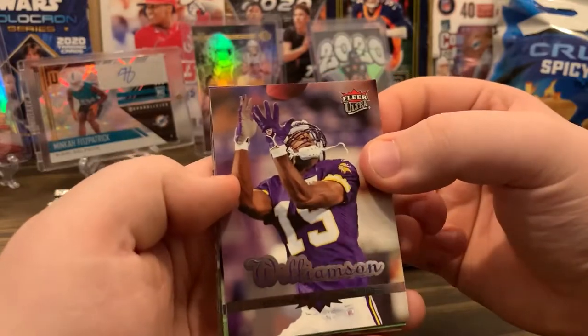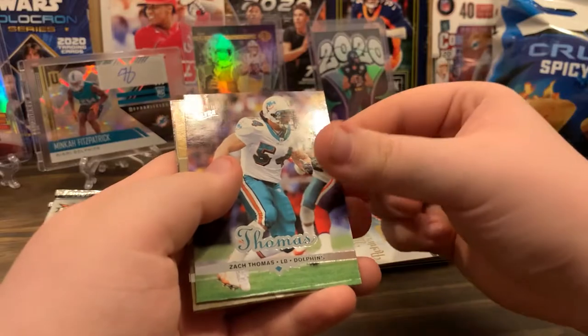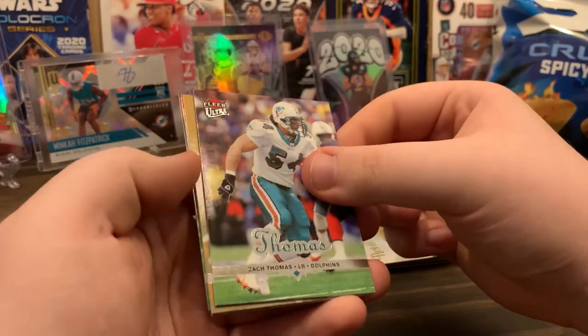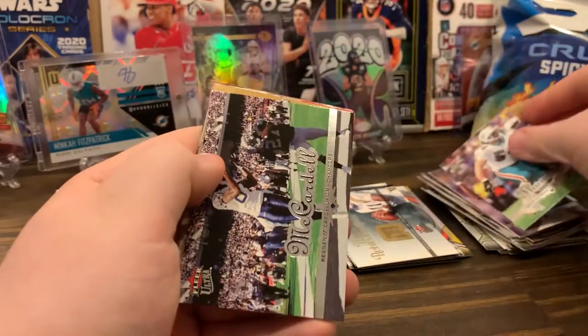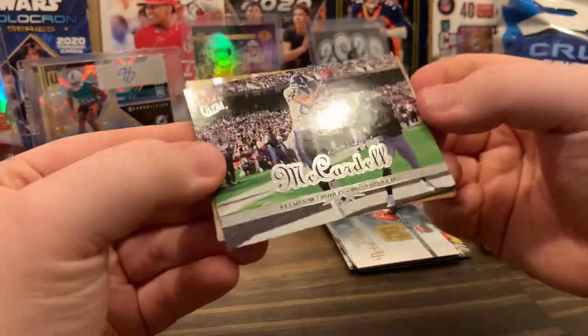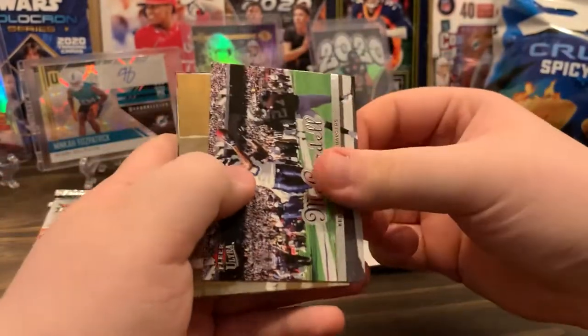Troy Williamson. Okay, that's their base. It looks cool. Zach Thomas. That's not a bad looking card. You know, these are actually extremely nice cards. A little stick action. Look. No problem for holding. Keenan McCardell. Yeah, Keenan's good. Remember, he's got a big head. Remember him for a little bit.